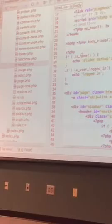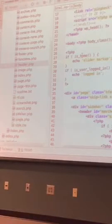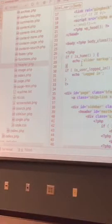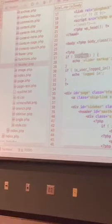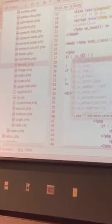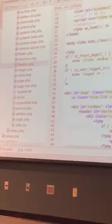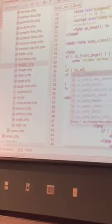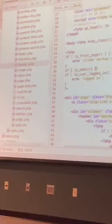What else we got? I'm looking for some others that are particularly useful. Those are the ones I put down. Front page, home page, is admin, which tells you, if you're building a plugin, it's important to know whether you're looking at an admin page or a front end page.